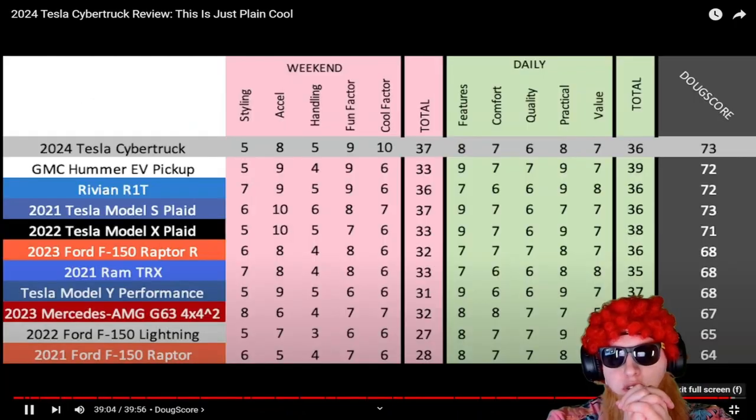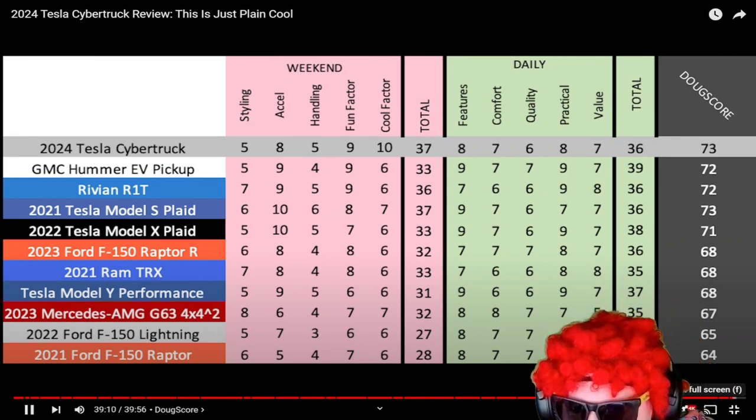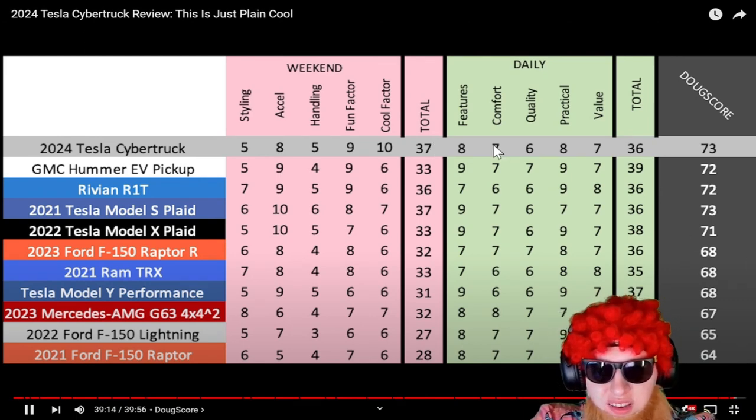And the Doug score is 73 out of 100, which places the Cybertruck here against various other similar vehicles and other Tesla models. The Cybertruck wins against all of them. Such a high score.